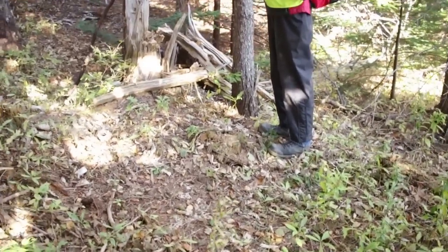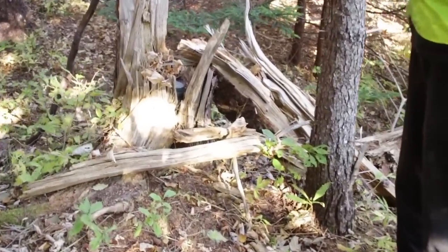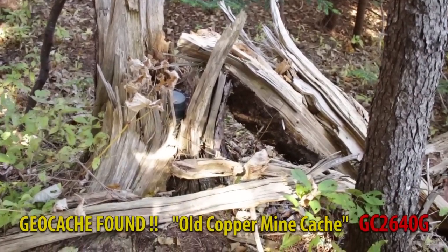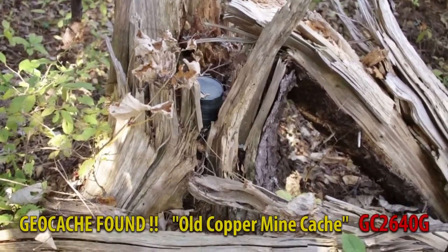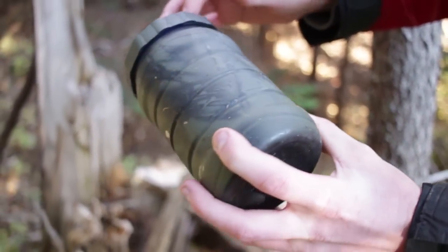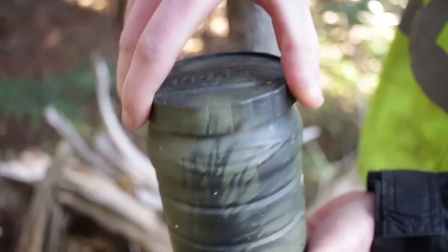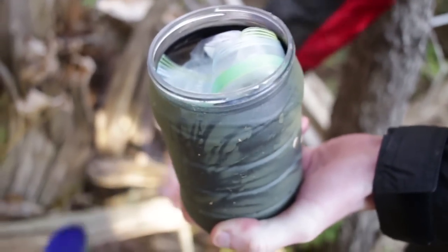On our way to the next site, we ended up coming across this sort of contraption of a smashed stump, and we noticed that there was a canister in it. So we believe we found the Cape Dore geocache that's here near that 350-foot shaft. A camouflaged case. Let's have a look at what's in here. Whoa, it is the geocache.